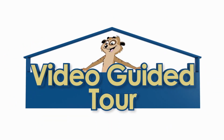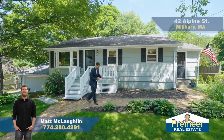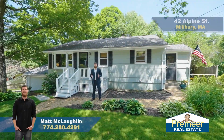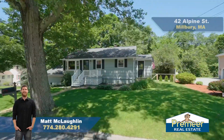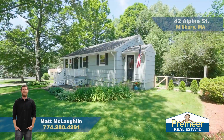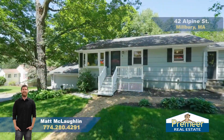Again, here we are at 42 Alpine Street in Millbury, Mass. This one level living ranch is gonna have something for everyone to love. You're gonna love the layout, love the location, and love the amenities. We are in a quiet neighborhood setting, plenty of off-street parking, 2-car, large attached garage. We have the one level living of the first floor, and a location.